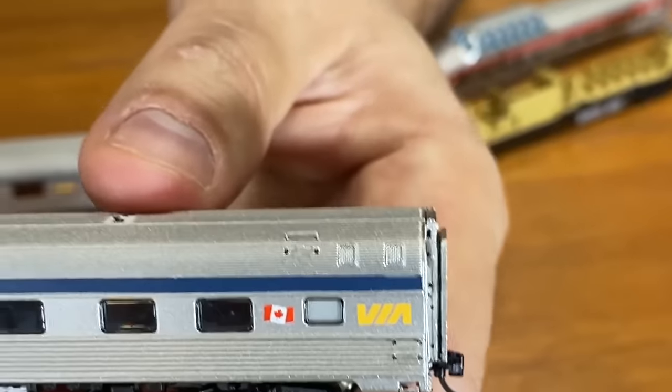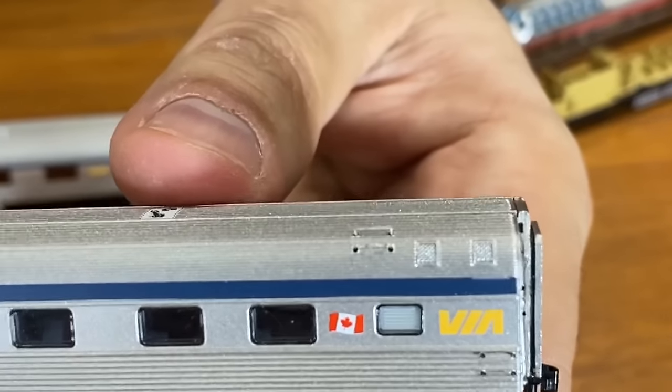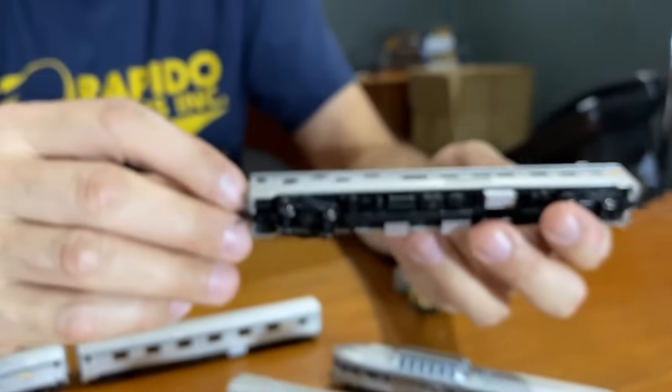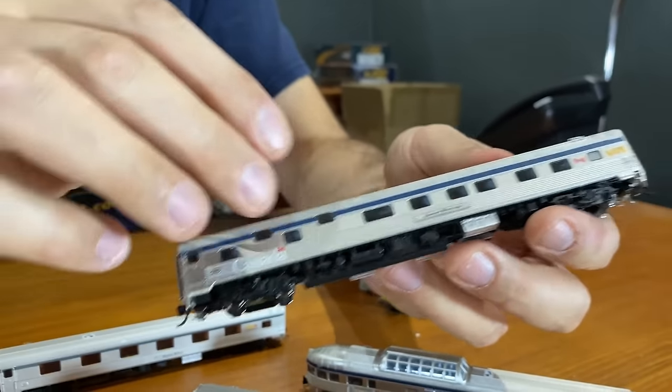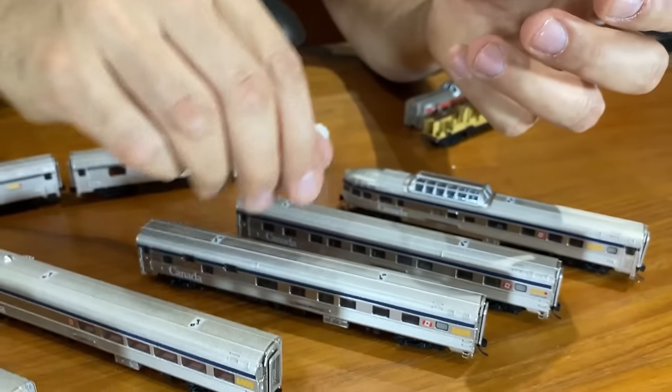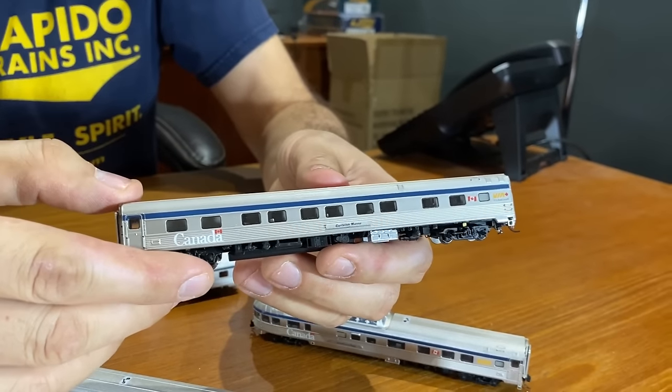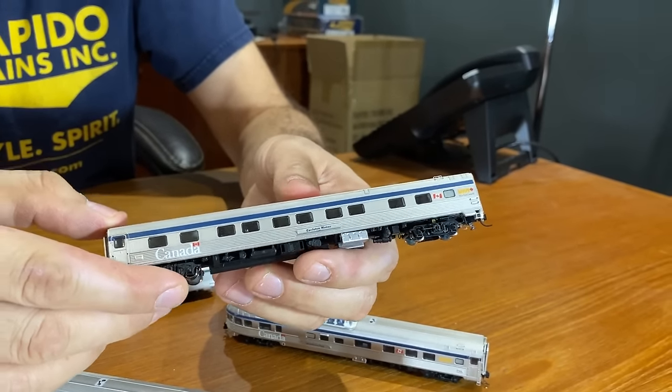I don't know if you can see that there, Jordan. It's really, really fine. And when you look at the separate handrails by the door, you really feel like this is an HO scale model, certainly in terms of the detail. It's like an HO scale model.